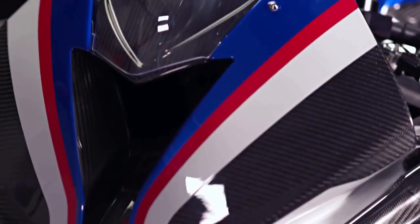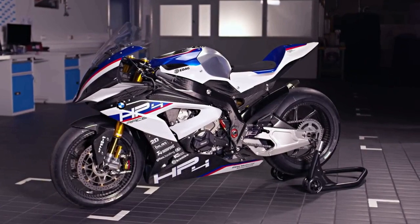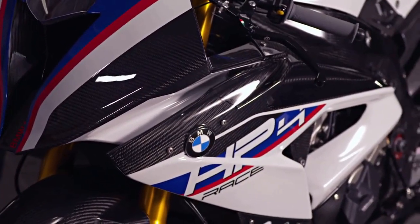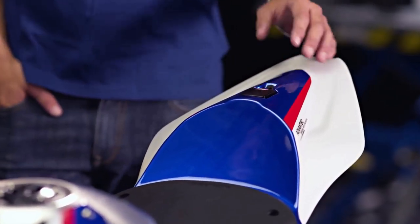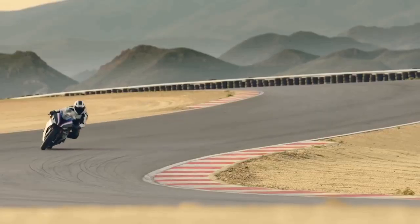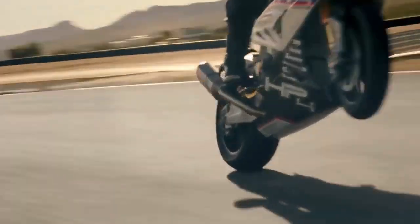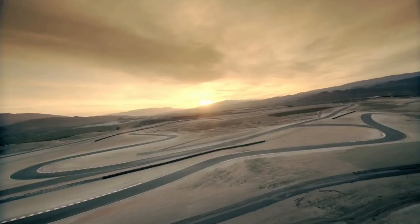So you have 4 riding modes, wet, intermediate, dry 1, dry 2, and you have a nice traction control. Dynamic traction control, 15 levels, you can adjust the levels here. The green button is for more support, less support. Here you can change between dynamic traction control and engine brake. So you have everything you need on the racetrack. It made the bike very easy to ride, and I think that's something that is very important with a modern day superbike.